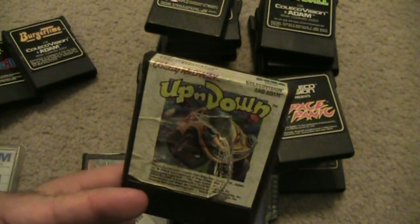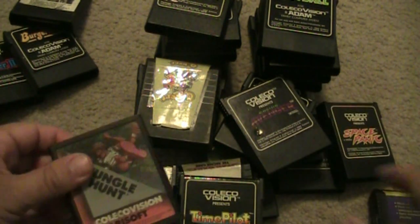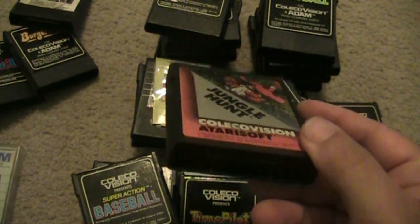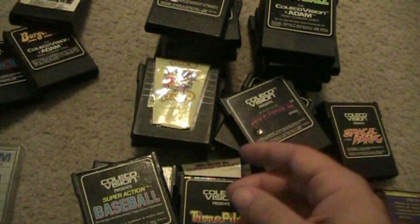This is a pretty rare cart. It's Up 'n Down by Bally Midway. It's a pretty good home port as well. Let's see. This is another rare title. This is Jungle Hunt by Atari Soft. This is actually made by Atari, and these are pretty rare to find. Any Atari games, there's only a handful for the Coleco, but any of them are pretty hard to find.